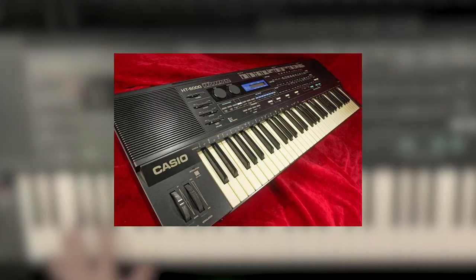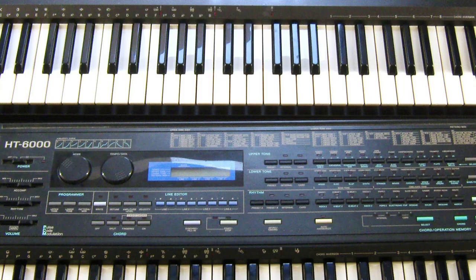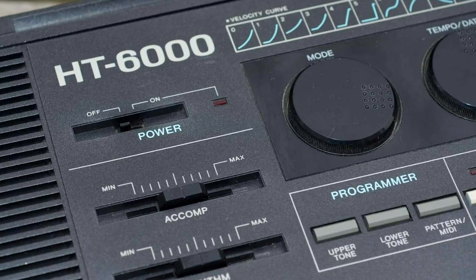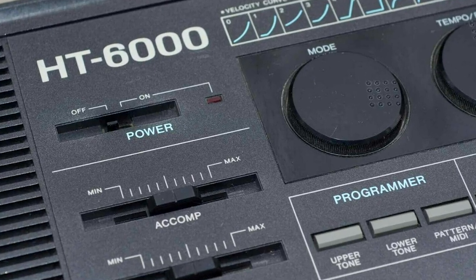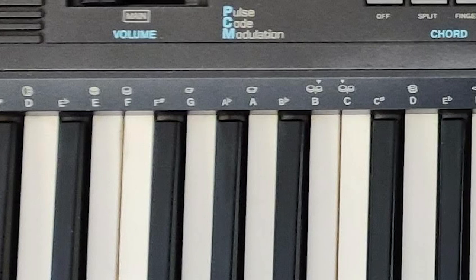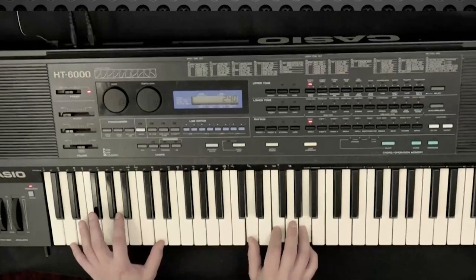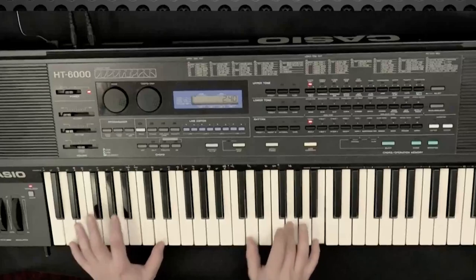The HT6000, released in 1987, was a huge expansion of Casio's home keyboard line in the 80s. Unfortunately, this synth was a complete marketing fail. Because of the plastic casing, beginner-friendly icons, and even speakers on the actual synth, most people wrote this off as just another consumer-level home keyboard.